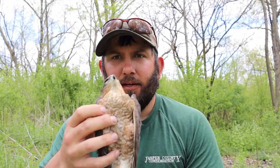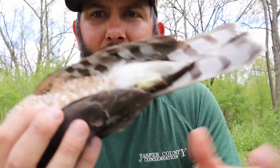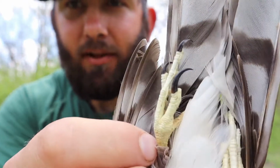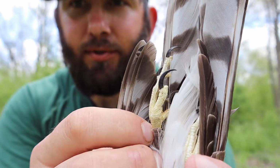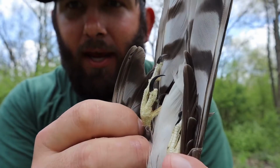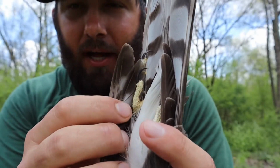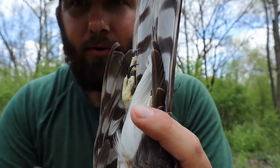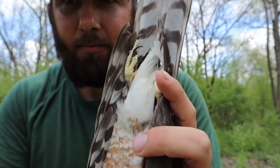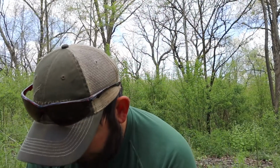Another structural adaptation that birds have would be their feet. So if we look at something like this Cooper's hawk, birds of prey, they have talons, sharp talons on their feet that they use to catch things like mice and voles and shrews. And so that's another structural adaptation that birds have. They use their feet in different ways, and birds of prey depend on their sharp talons to catch their food.